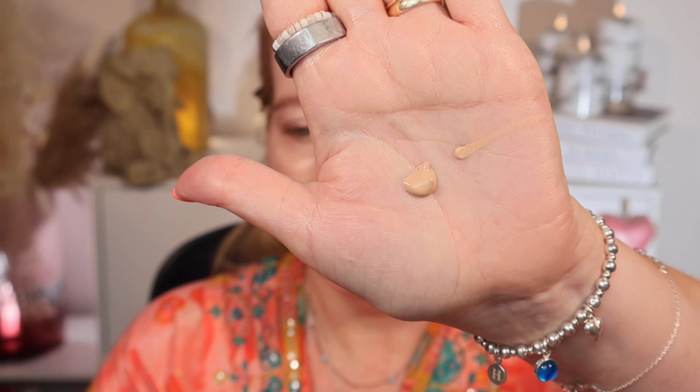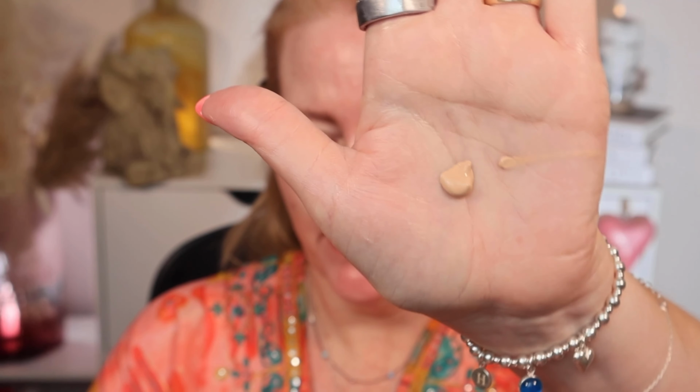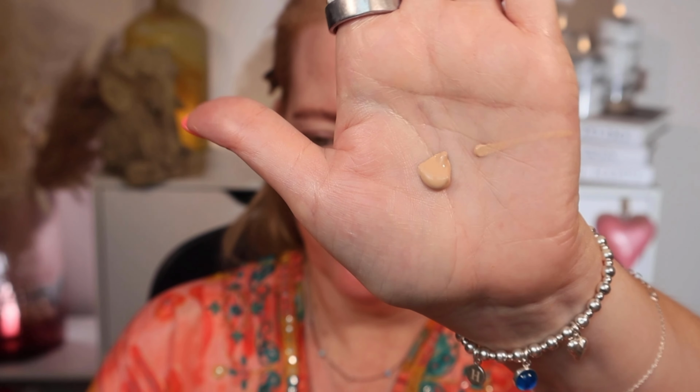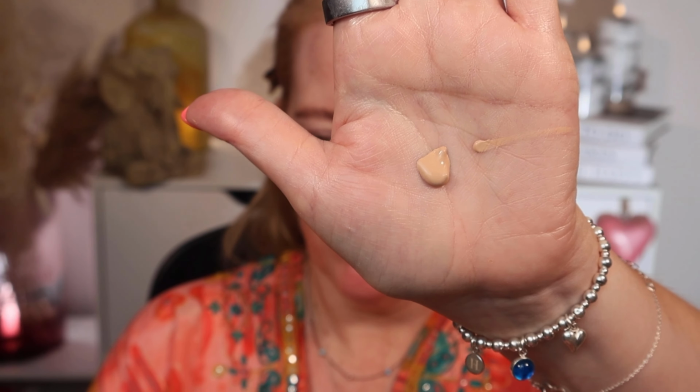So I've picked this up in the shade Light Neutral, which is a bit deeper than the ones I've showed you on my hand. So you can see straight away that this is quite thick, like my favourite. So it might be a similar consistency. I'm going to use my Rapha BO4, which has become my new go-to foundation brush. The 101 has not gone into retirement, BK Beauty. I think at the moment I'd say they're pretty equal.